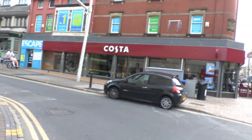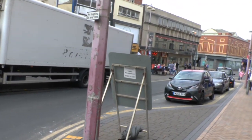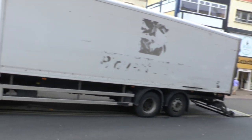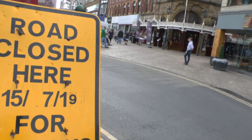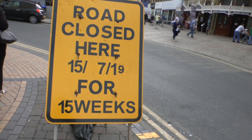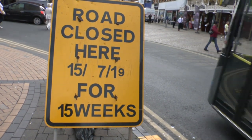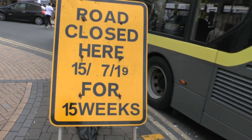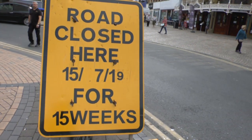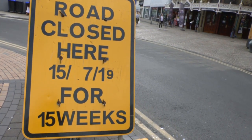Now what I'm going to do is very slowly and carefully turn around to again explain what this video is all about. I'm going to show you a sign. And this is the sign. Corporation Street is to be closed as and from this Monday for 15 weeks. I just repeat that. Corporation Street closes for 15 weeks to all traffic. This is to allow improvements to all the bus stops and pavements, etc.